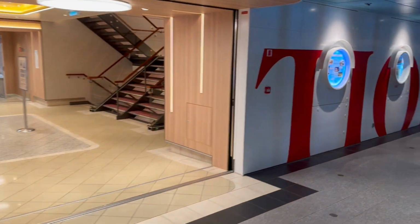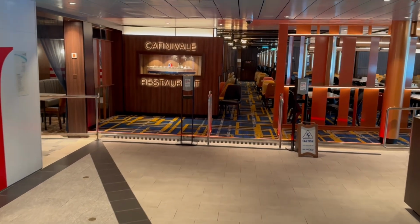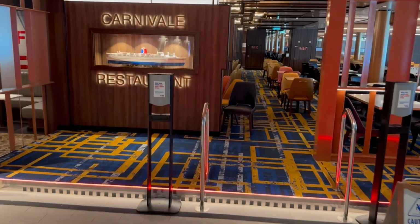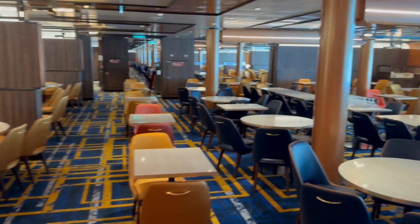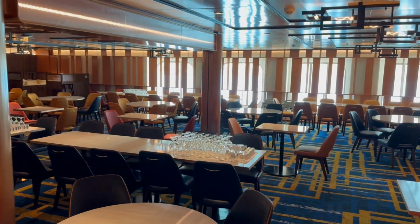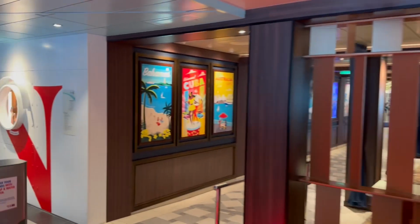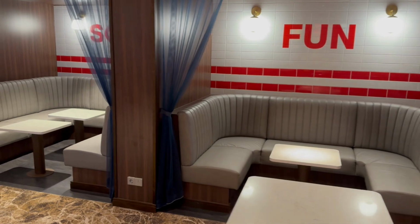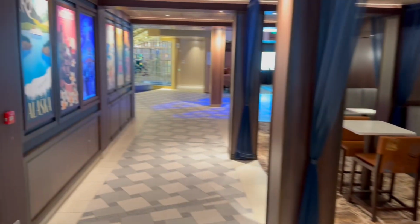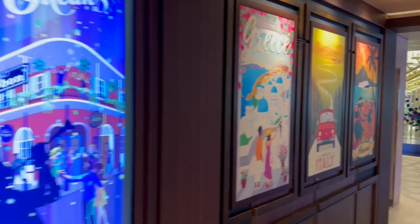And now we are on our way to Latitudes and the Gateway. But first, we're going to pass the Carnival restaurant. And I'm going to just step in here so you can see a few of the tables and see the windows there. And it goes back a ways, but no point in going too far into there. You know what the dining room kind of looks like from that initial look. And you see a lot of posters there of different destinations. And here's some little table nooks that are a nice little hideaway.